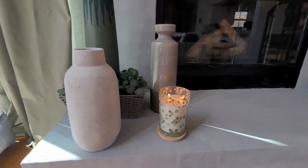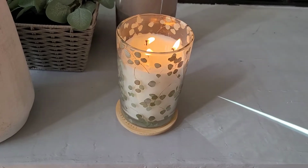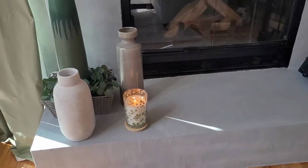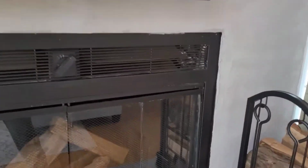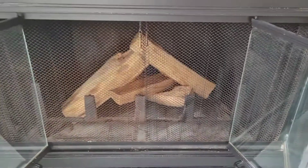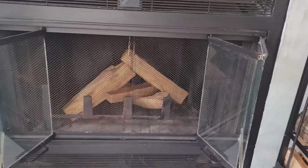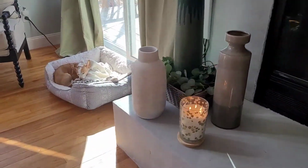I was kind of playing off the green, and I got this beautiful, huge candle at Home Goods as well. Sometimes when the fireplace is not going, we just have that candle on. And this is a real wood burning fireplace, you guys. It's not gas, it's not electric, it is real wood, so it does require maintenance. We do clean it, and I cleaned it out before the video, and then I stacked some wood in there, so whenever we're ready, we can have a nice little fire, although today's gorgeous out, so we're not gonna do a fire today. All right, and moving on.